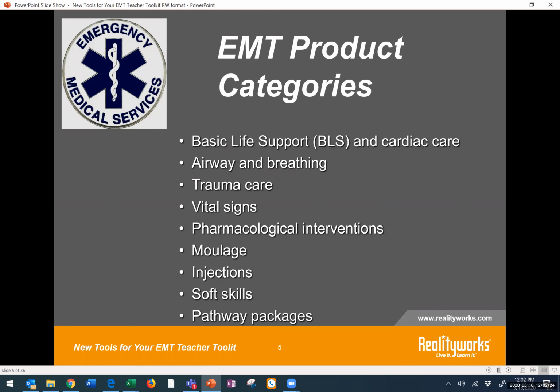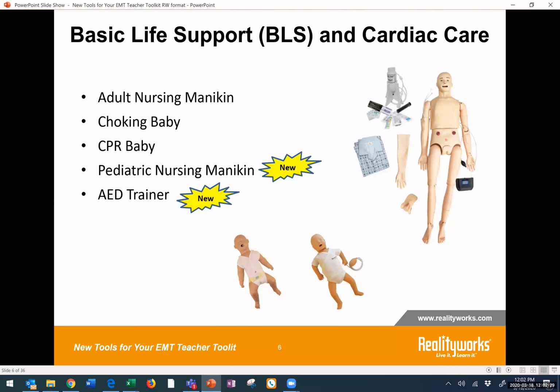So for BLS and cardiac care, we have two brand new products, but some oldies but goodies we've had for quite a bit are also in our line. They are our adult nursing Manikin, our choking baby, and our CPR baby. Now, just a reminder that our adult Manikin performs CPR and it provides real-time feedback on compression, depth, and rate. It also does over a dozen nursing procedures, so you can get a lot of mileage out of this one Manikin. Our choking and CPR infants provide important hands-on practice for these vital life-saving skills. And all of these trainers come with curricula.